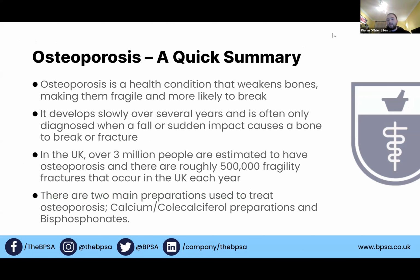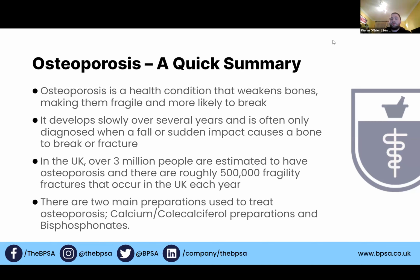So just to give you a quick summary of osteoporosis, it's a health condition that weakens bones. It makes them more fragile, more likely to break. It develops slowly over several years, but there's no real way of diagnosing it. It's only diagnosed when they have a bone break or a fracture. In the UK, over 3 million people are estimated to have it, and there are roughly 500,000 fragility fractures that occur. The main thing that's important to us as pharmacists is understanding that the 2 main preparations used to treat it are calcium and cholecalciferol preparations and bisphosphonates. Those are the 2 licensed ways of treatment for osteoporosis.